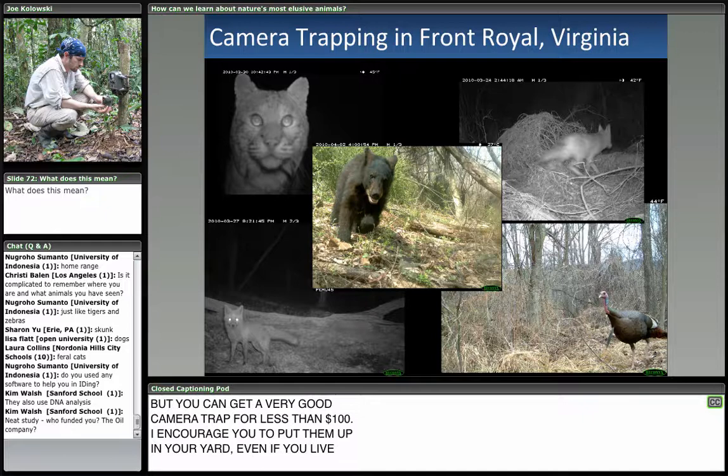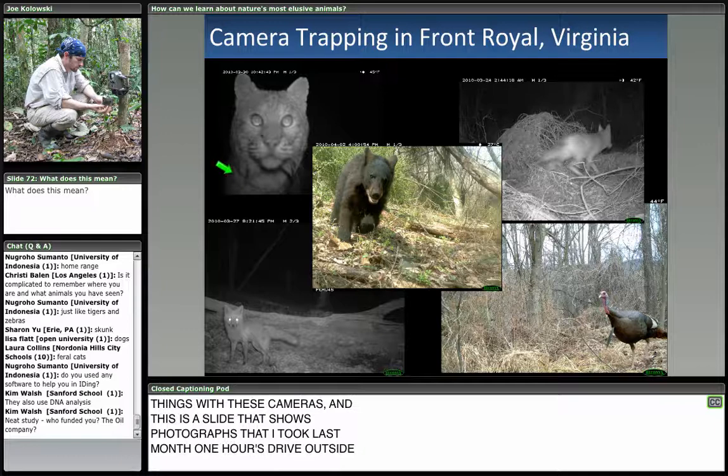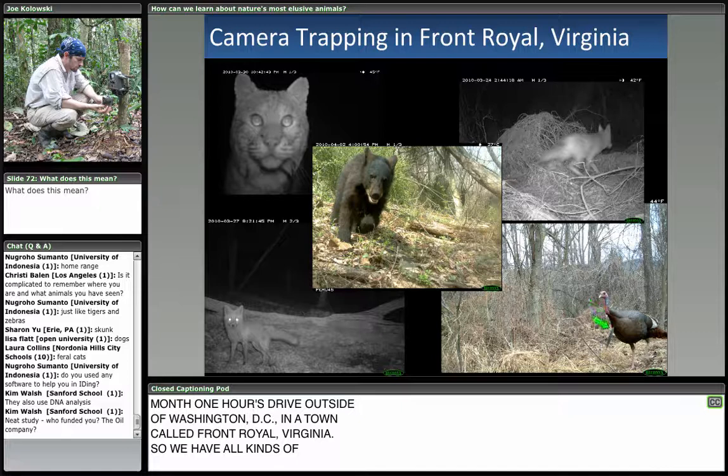And this is a slide that shows photographs that I took last month, 1 hour's drive outside of Washington, D.C., in a town called Front Royal, Virginia. So we've got here all kinds of predators. We got bobcat, gray fox, a black bear, coyote, and wild turkey. And so this is just an hour outside of a huge metropolitan area. So you don't need to be a biologist to get out and figure out what wildlife you have living around you.